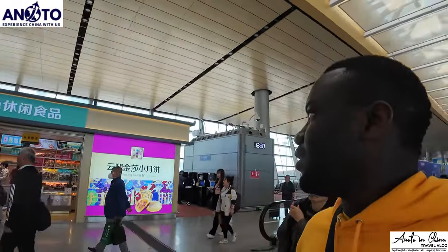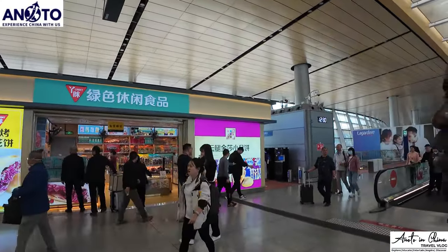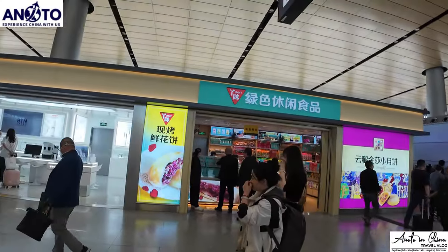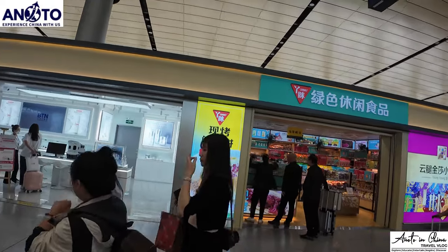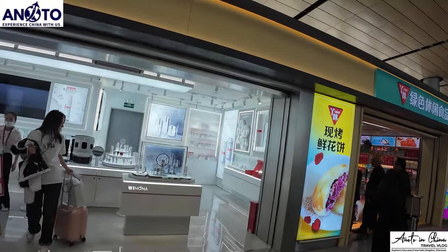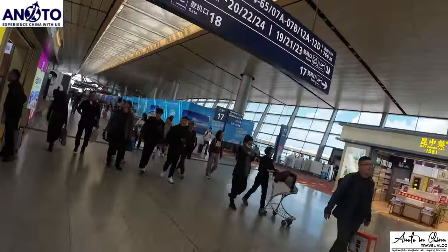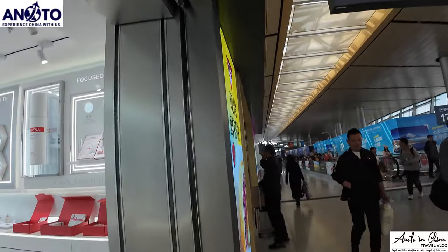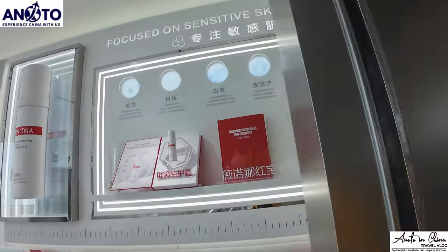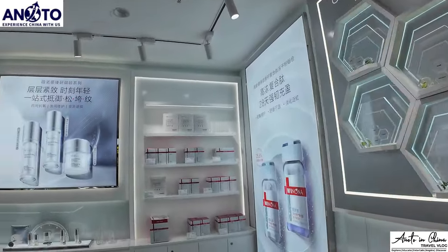And what's happening here? Let's see what's happening. That's one of the shops. I think this one is for ladies. Lady stuff. I'm not interested in lady stuff. Oh, maybe let's see what's happening. The gate will be closed 20 minutes before departure. Please pay attention to your boarding time.